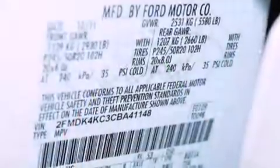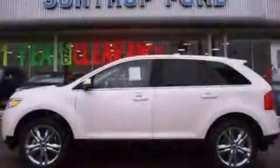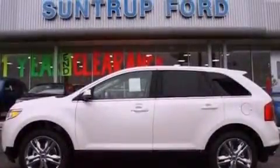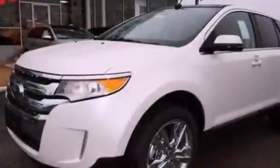immobilizer theft deterrent system, privacy glass, an anti-lock braking system, an auto-dimming rear view mirror, and the leather seats provide great support and create an overall luxurious feel.